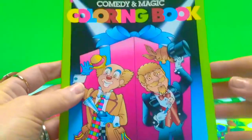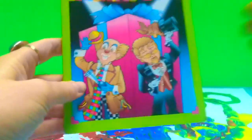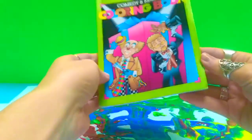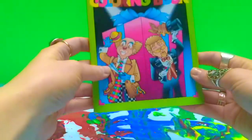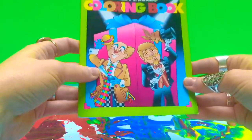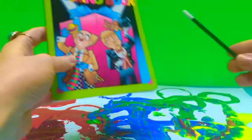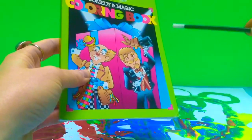Today we're going to do some magic with our coloring book. As you can see, our coloring book has nothing inside. So what are we going to do? Are we going to color the pages or are we going to do some magic? I know. I've got my little magic wand. 1, 2, 3, abracadabra.